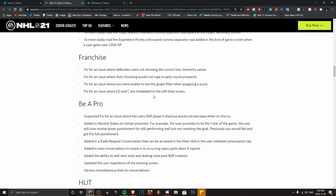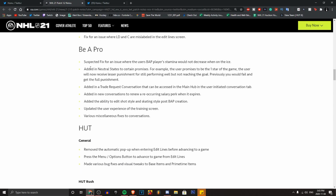I hate it when some players have such high trade values. Like I see 77s with such high trade value. I don't know if that's fixed because that needs to be fixed. I cannot have Bobby Ryan being traded for like two first-round picks. I can't have that. Or Bobby Ryan being traded for like a prospect. That's not worth it. Be a pro.